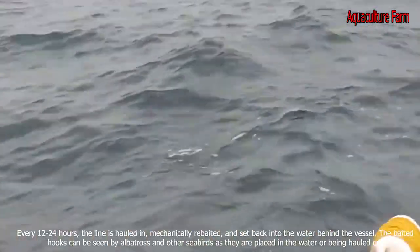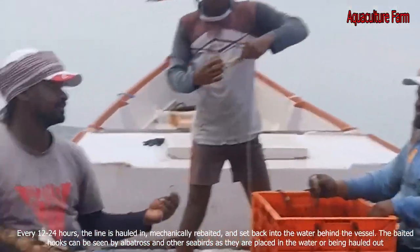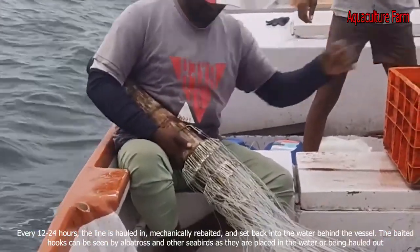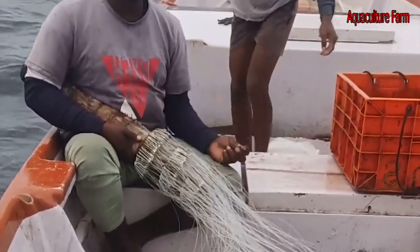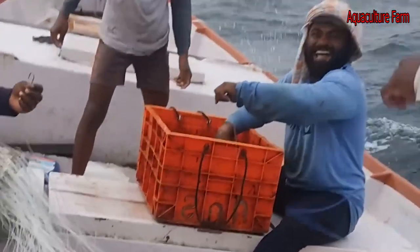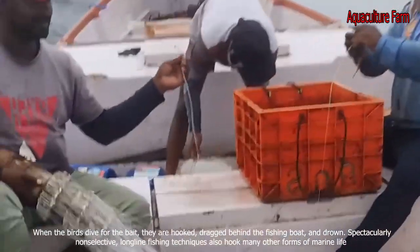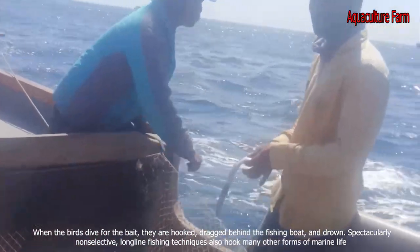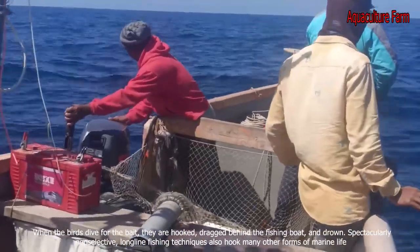Every 12 to 24 hours, the line is hauled in, mechanically rebaited, and set back into the water behind the vessel. The baited hooks can be seen by albatross and other seabirds as they are placed in the water or being hauled in. When the birds dive for the bait, they are hooked, dragged behind the fishing boat, and drown. Spectacularly non-selective, longline fishing techniques also hook many other forms of marine life.